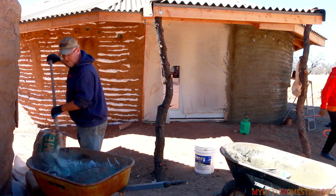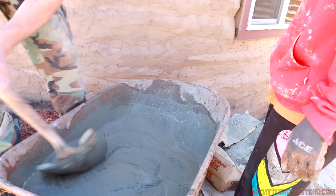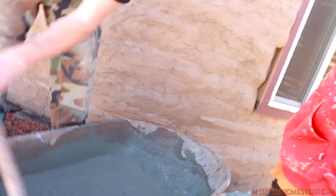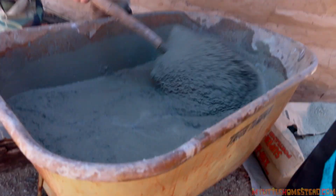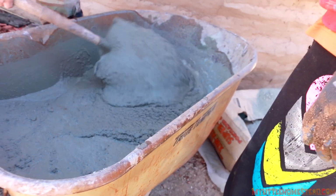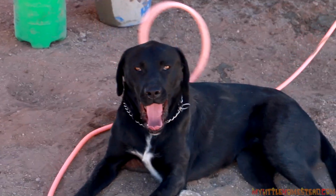I think thicker or two coats, that's what I say. Yeah. I wanted it really wet, and Dad wanted it really dry. So like a slurry, Dad. Probably something like this, you're probably right. Wow. No. It pours out, but it sure goes on nice.